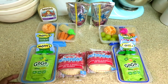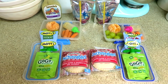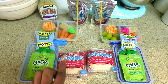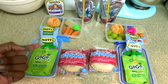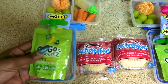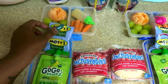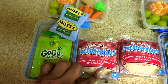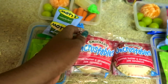Good morning, guys, and welcome back to another day of lunch video. Today is Tuesday, and it's another simple kind of lunch situation. Less container. It's just one little container. So let's get started on Jaxson. Jaxson's gonna have a go-go squeeze in the apple banana flavor. He has a Mott's assorted fruit thingy here. Has an Uncrustable peanut butter and strawberry jam sandwich here.